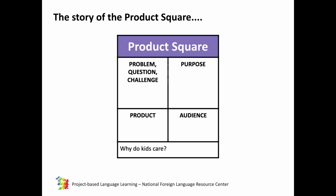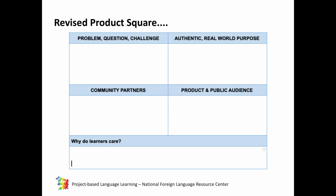However, PBLL consists of reflection, feedback for both teacher and student, and always this idea of constantly improving the learning process. As part of this process, the NFLRC has revised the Product Square, modeling best practices of PBLL. I'm excited to share with you this revised Product Square that now includes these elements: the problem or question or challenge, the audience and the public product, the authentic real world purpose, and community partners.